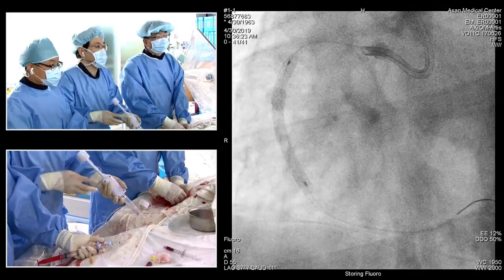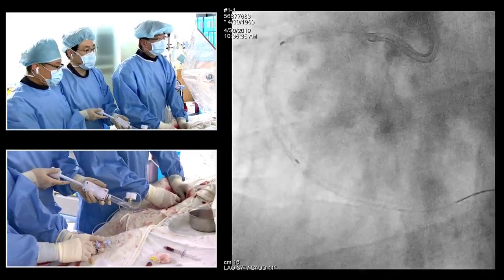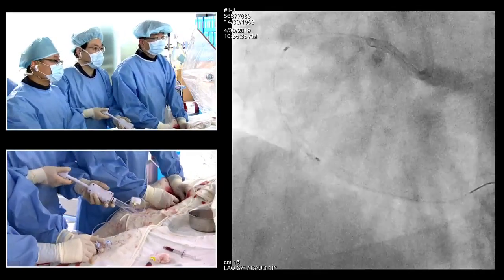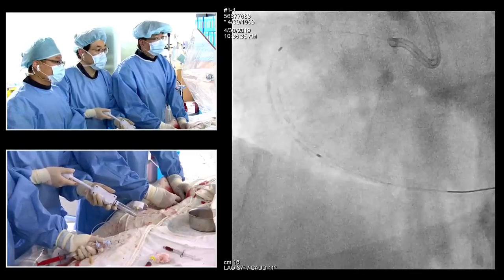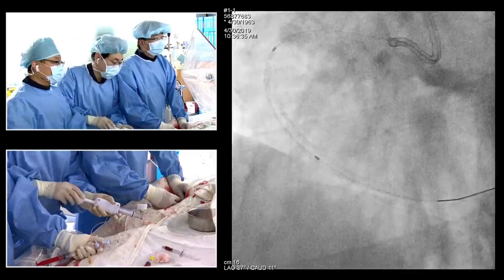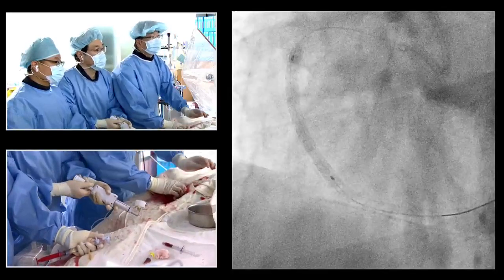12, 14, 16. Okay. So I wanted to push the stent balloon to make the stent optimization in the distal part of the RCA. Okay, go. 16. Okay, 16. Okay. Just a moment.